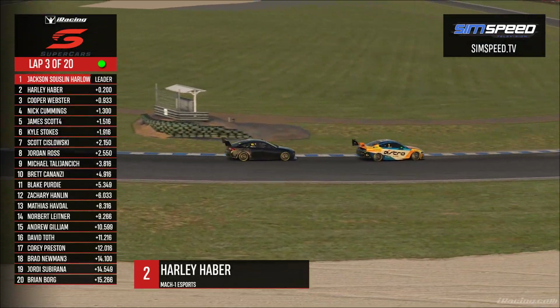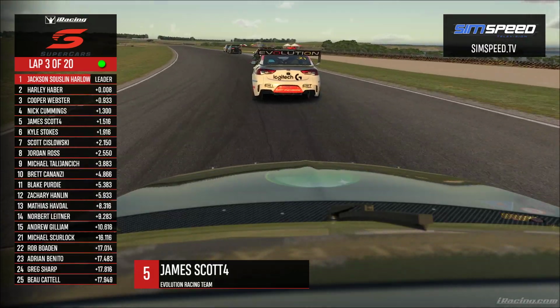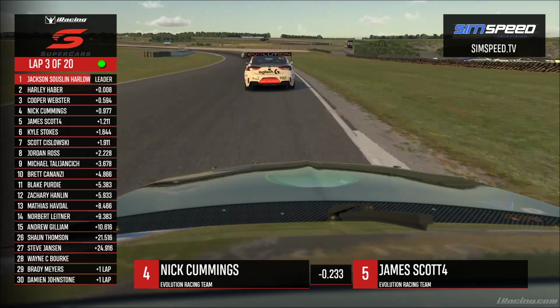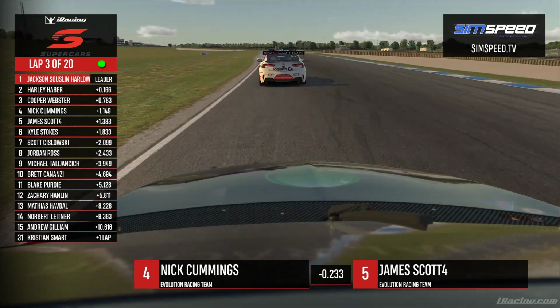Yeah, James Scott looking pretty fast too. He's all over the back of Nick Cummings. Obviously, James will want to be fighting forward, and seeing that Harley's going to continue to extend his gap, if he manages to finish in front of him tonight, he'll want to chase him down as soon as possible.